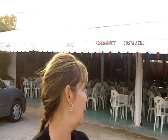This little restaurant that we stopped to eat at is called the Restaurant Azul, Costa Azul. It is on the main little road that goes right through the town of Chelem, before you get to the middle square of Chelem, but this is a fabulous little restaurant. It's one of the bigger ones as you go along the road. It's very well liked. There's a lot of people that stop here to eat. Here we are. We are in Chelem, Mexico. We have stopped at a little roadside restaurant to eat.